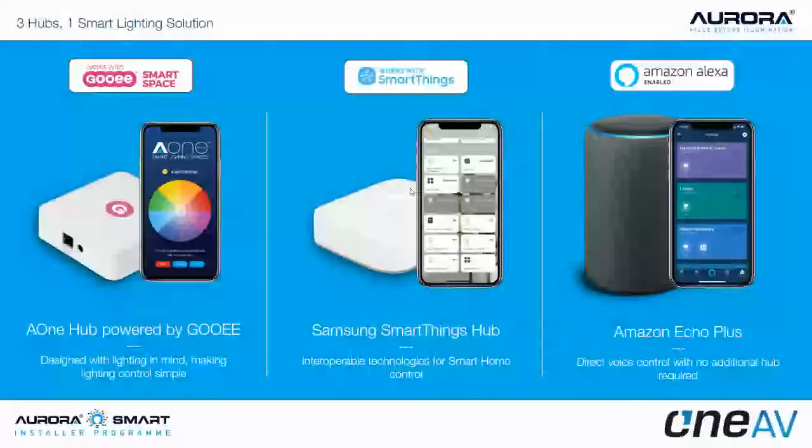I would say for you guys, most typically you'd be using the A1 hub, which incidentally is currently required if you go with Control 4. So if you want to do Aurora with Control 4, you still need the A1 hub, because the Control 4 basically talks to the hub and the hub administers all the changes.